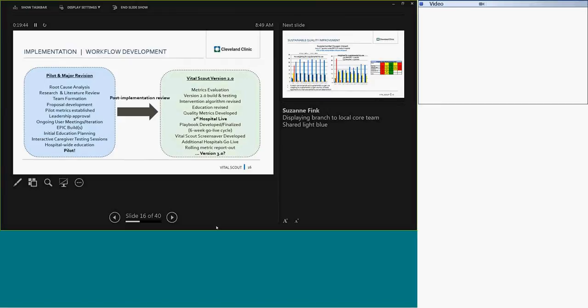And then our implementation and workflow development process. First, we did begin with a pilot at one of our community hospitals. We started with that root cause analysis, which formed our grounding for this whole project. Our research, our literature, the formation of our team. We established our pilot metrics for success. We had that leadership buy-in and approval, and we performed our different build processes in the agile fashion Brent mentioned. And then we had our pilot. We had a very successful pilot, which led to an implementation review that really brought us to what you're going to see some samples of shortly, which is VitalScout version 2.0.